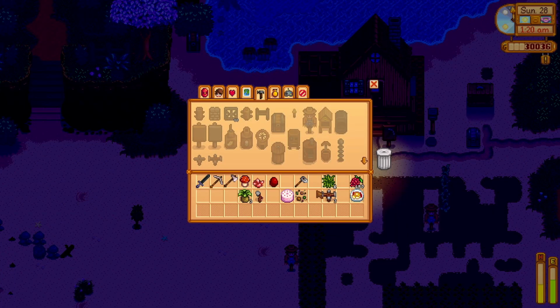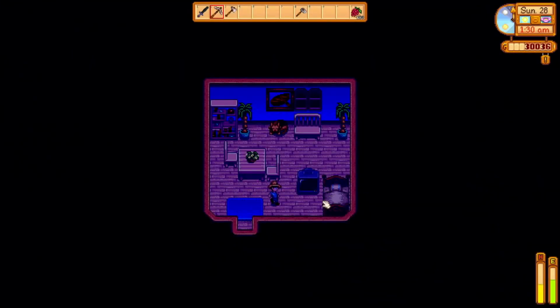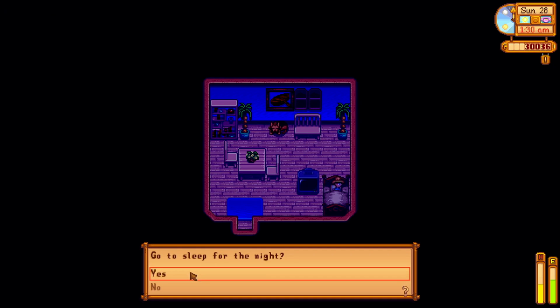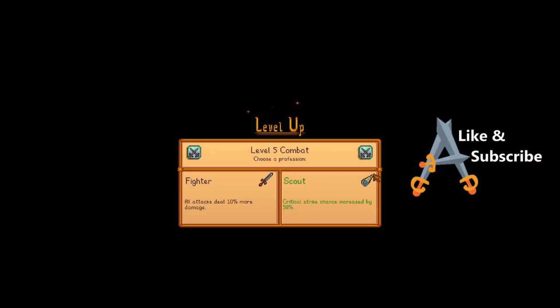Excellent, look at that, that's already 7 sprinklers. Alright, excellent, I'm just going to jump into bed and let's see if we leveled it all during the night or during the daytime. Yes, we did level up our mining, so that's a good one. And we actually got the fighting one as well. Huh. Now this is a good question, which one do I go for? I'm actually going to go for all attacks deal 10% more damage.